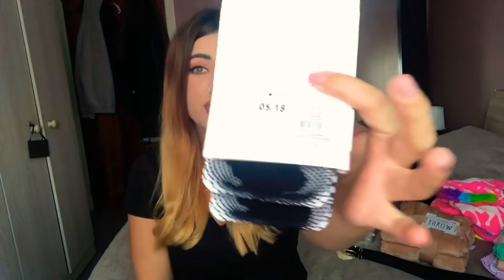So the next thing I bought is one of my favorite things, you guys. I always wear this with Dolly shoes. Literally, I love Dolly shoes so much. And these are ankle high socks, two pairs, and it's from Primark, guys. It cost me €2, super affordable.